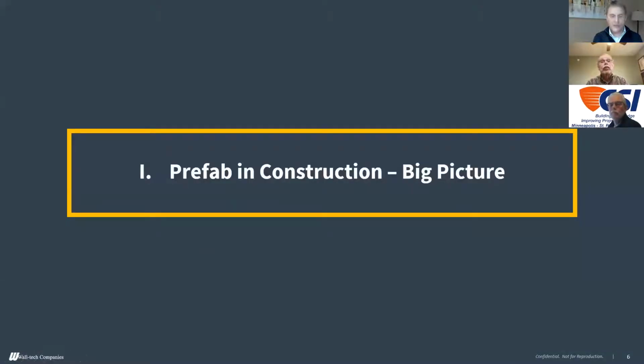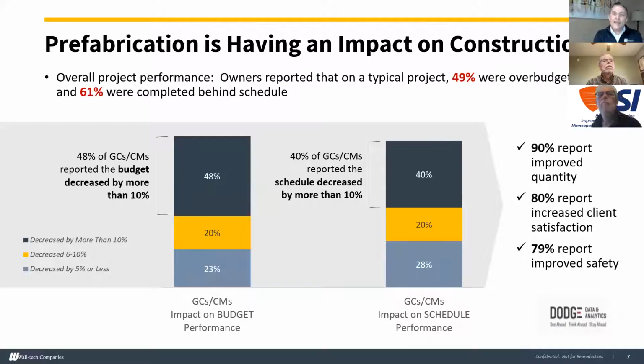Okay, the big picture. I wanted to cover this slide. It's a really good representation. Dodge Analytics did a great job last summer. They put together a survey, and the top line represents the frustration that the owners are feeling. 49% of the owners were over budget, and 61% were completed behind schedule, which is what drove Dodge to this survey. 48% of the general contractors and construction managers are seeing the budget decreased by more than 10%.